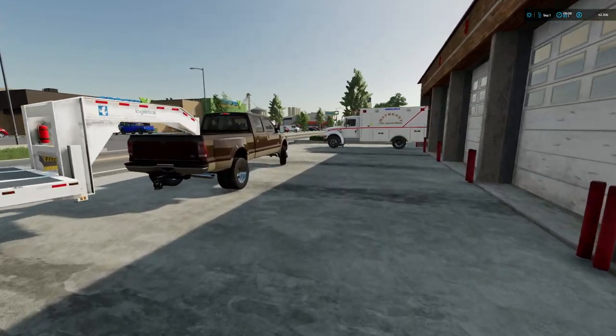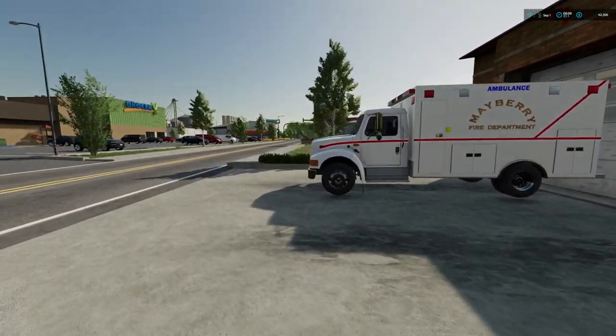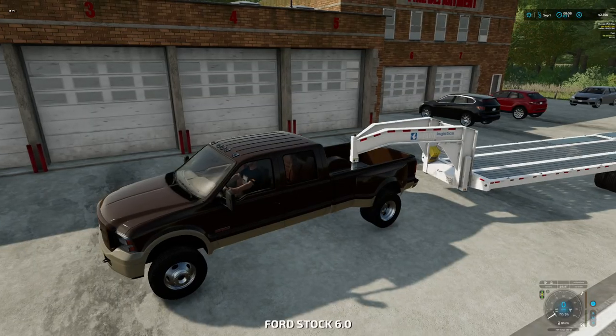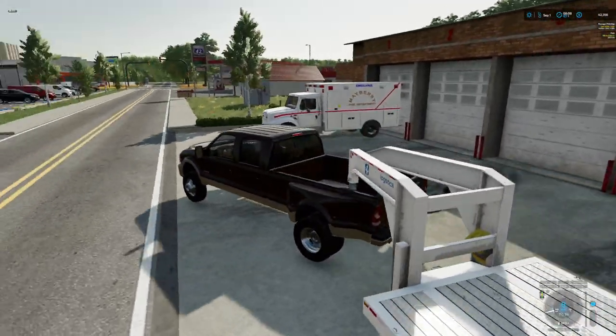Alright, well, I was driving by, and one of the firemen flagged me down and said that the chief absolutely loved the fire truck. And they might have some more work in the future for me. So that's always good. So let's go ahead and continue our journey.